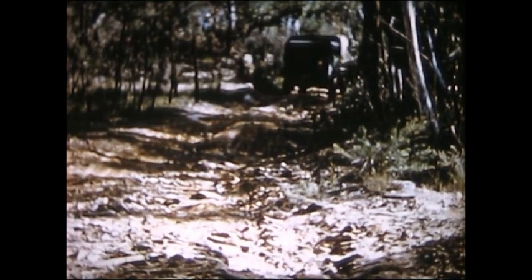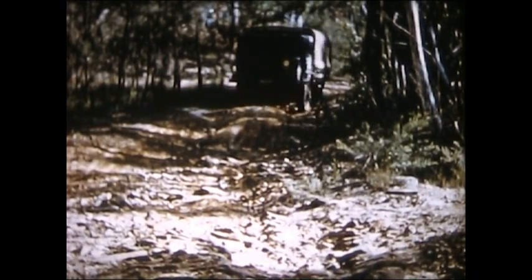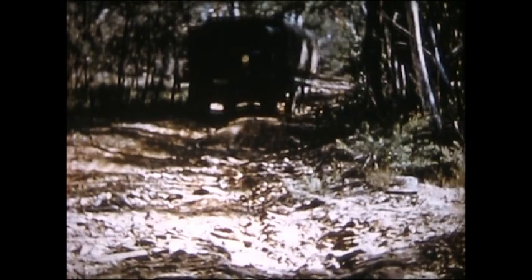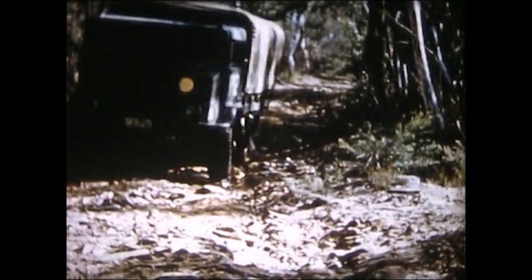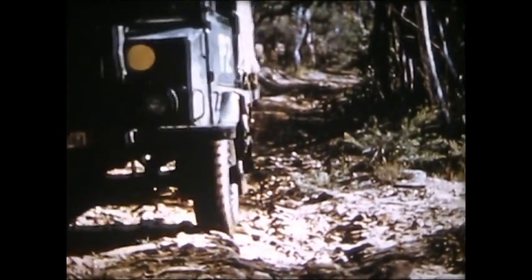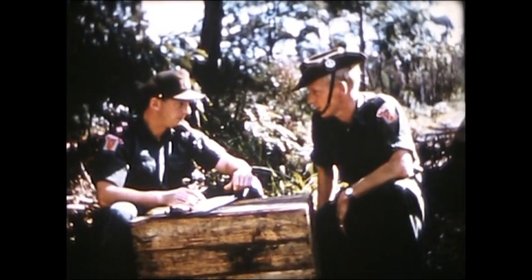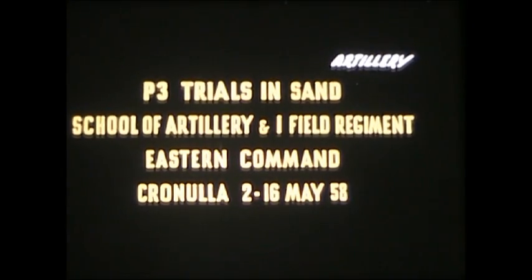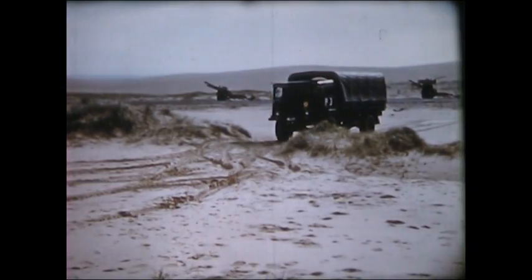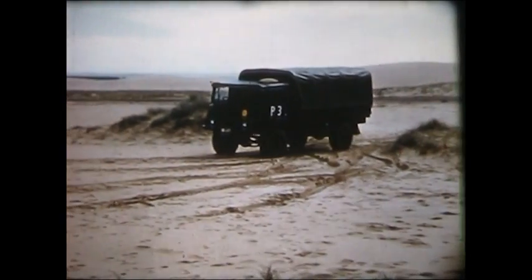Several important points were referred to the design engineers present at the trials for later investigation. One of these was a tie rod weakness, which has since been remedied. After completion of the Jungle Training Centre trials, P3 was handed over to the Royal Australian Artillery.